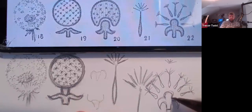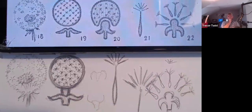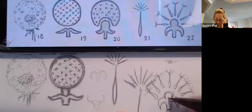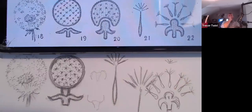And I almost gave up on these, but I'm glad we did it. The last one also reminds me a little bit of a peacock, without even being a bird. I just put a beak on that one. Yeah.